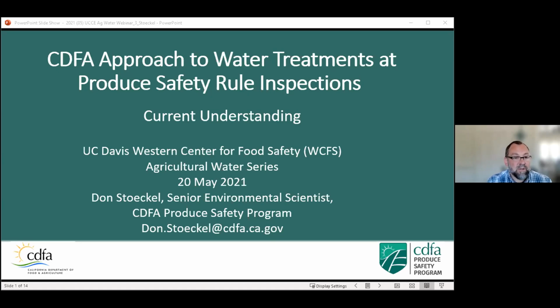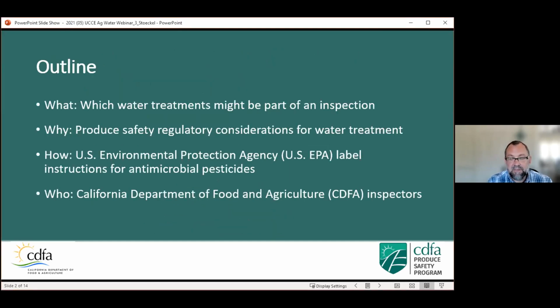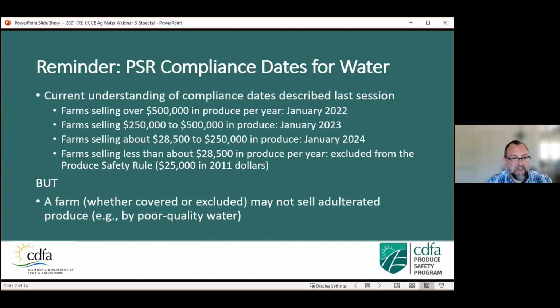Notice here, first thing, current understanding. I want to emphasize that this is all about our current understanding, because this is new. Somebody, I can't remember if it was Faith or Chana, said we're on the cutting edge. We're learning new things all the time. We're figuring this out as things roll out. So in general, we're going to talk about what water treatments might be of interest during an inspection, emphasis on the word might, because there are produce safety regulatory requirement considerations when it comes to water treatment. Briefly, we've already talked about the EPA label, but I'll talk about what that means to an inspector, and then just briefly about the CDFA inspectors themselves.